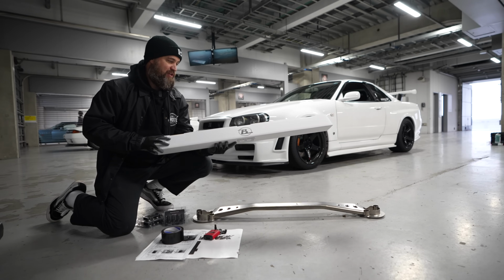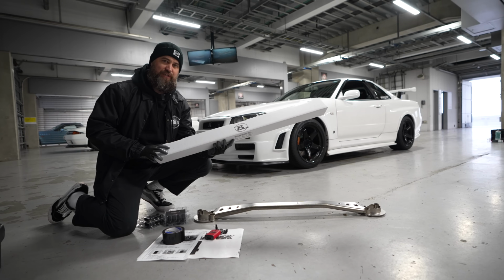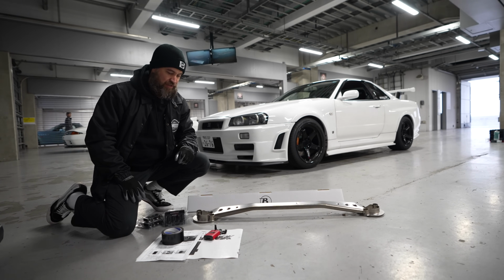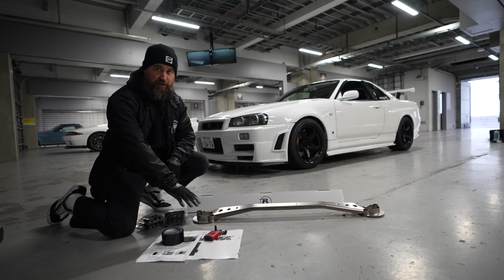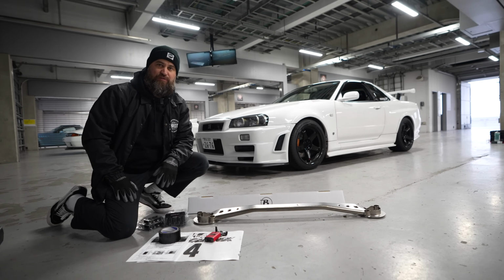I also purchased a BBL hood prop. I know what you guys are thinking. It's not really a mod, but when I open this box, I think you're gonna be pretty blown away by what's in here. I'll show you guys that in a minute once we get to installing it. We also have to put on our transponder for our laps today, as well as our door numbers. Sato's got me all prepped for that, so we'll show you guys that as well.